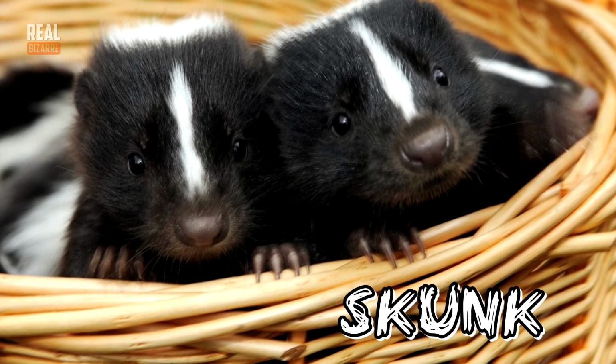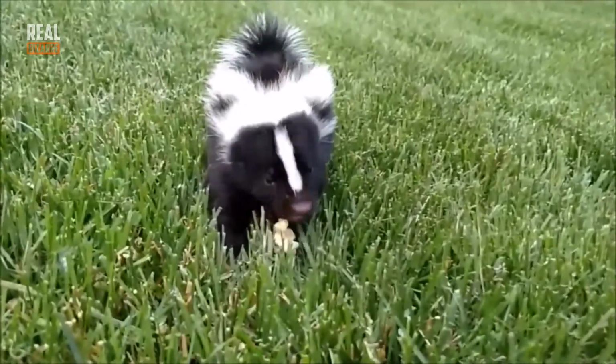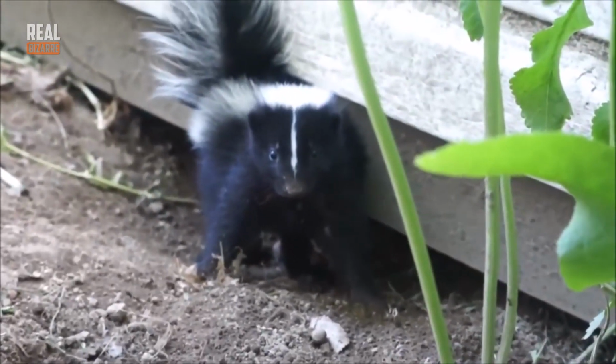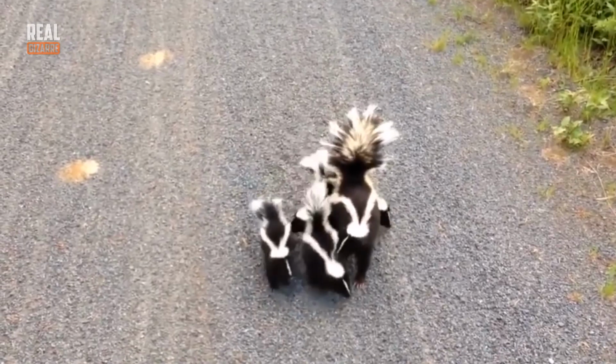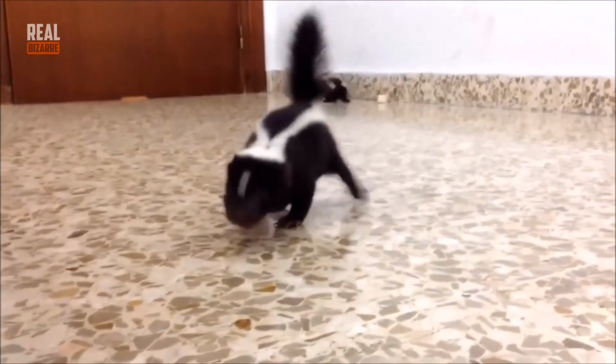Skunk. Yes, that's right, they stink. Most people don't care what they look like because they know for certain that these guys can smell really bad. They have glands that produce the foul smell, so when people decide to get a skunk, they get rid of those. So forget about the smell and just look at them. Aren't they adorable? Sure they are.